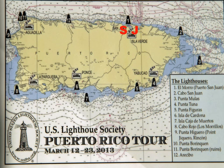Puerto Rico is an island with some small islands around it, next to it. The SJ at the top is San Juan. We fly into San Juan, and then we go clockwise around the island, looking at all the lighthouses, returning to San Juan, where we fly home from.